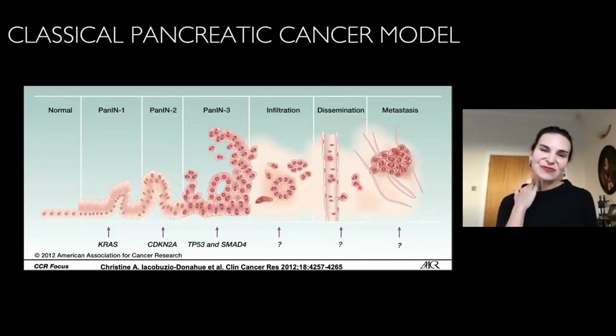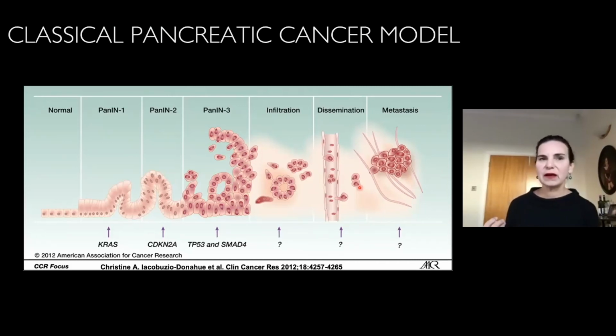So we think that this finding has some similarities, but it is also at odds with the main classical models of metastasis. This one is for pancreatic cancer, which we think is relevant here, which suggests that the KRAS mutations really allow the cells to form primary tumors, which, yes, we saw that too. But what it assumes is that metastases come necessarily from these primary tumors. And what we think is maybe that's not really the case.